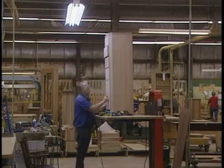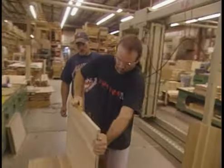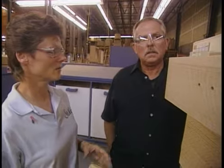Now is when the real craftsmanship begins. Stickley knows that modern machinery can only do so much. The rest has to come from old-world craftsmanship of artisans like Brenda Bennett. I've sanded on the bench for 10 years, and I really enjoy it. And I love bringing out the beauty of the wood, the natural grain.